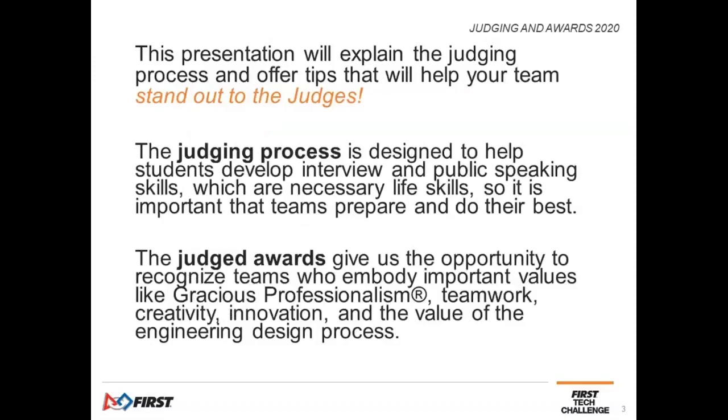So I'd like to start by saying that this presentation will explain the judging process and offer some tips that will help your team to stand out to the judges. The judging process is designed to help students develop interview and public speaking skills, which are necessary life skills, so it is important that teams prepare and do their best. The Judged Awards give us the opportunity to recognize teams who embody important values like gracious professionalism, teamwork, creativity, innovation, and the value of the engineering design process.